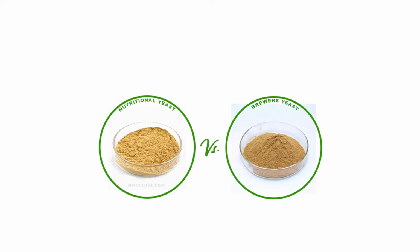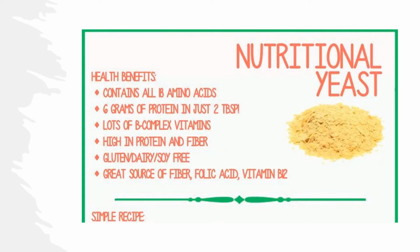Brewer's yeast may be more suitable for diabetics, but it has a bitter taste and may contain gluten. Nutritional yeast is usually fortified with vitamin B12, has no gluten, and tastes much better. Nutritional yeast didn't get its name by chance. It delivers a blast of high-quality protein, fiber, B vitamins, and minerals. Plus, it has only 60 calories per serving, with no sugar and cholesterol.